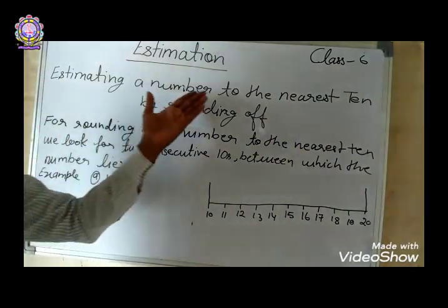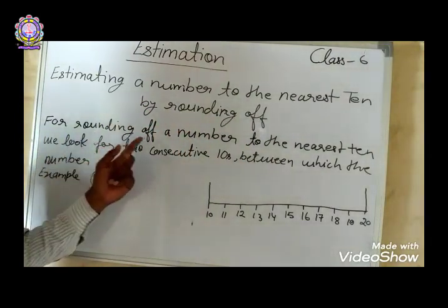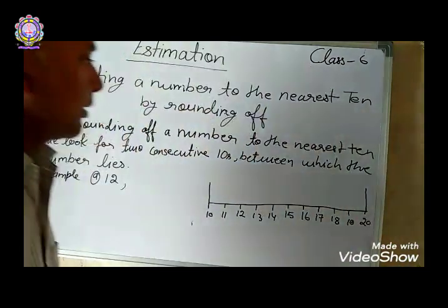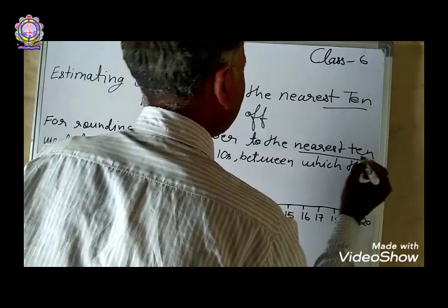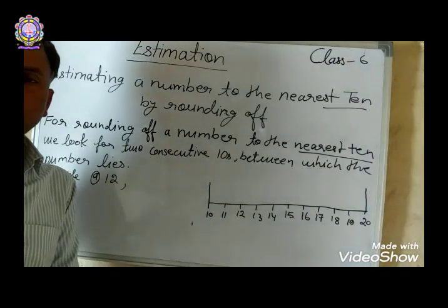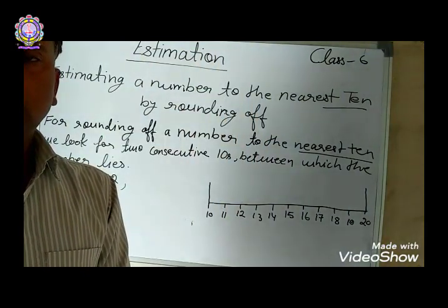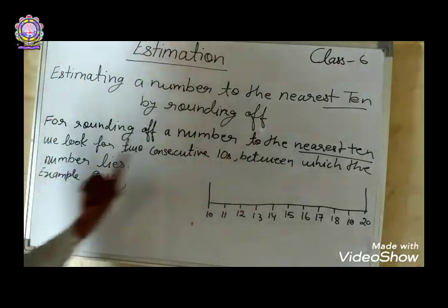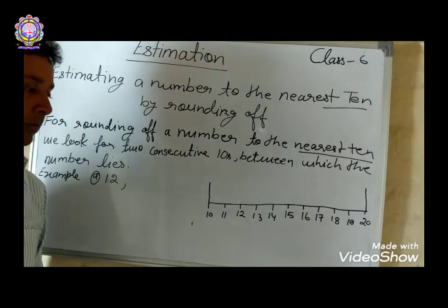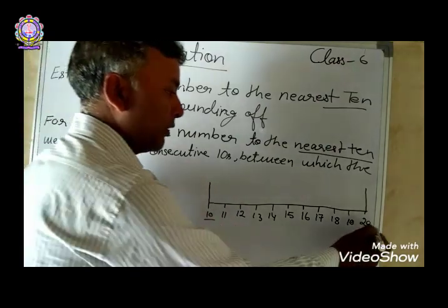First, estimating a number to the nearest 10 by rounding off. For rounding off a number to the nearest 10, what do we need? We look for two consecutive tens, 10 and 20, or 20 and 30, or 30 and 40, 40 and 50, and so on, between which the number lies. One example is 12. 12 lies between two consecutive tens, that is 10 and 20.